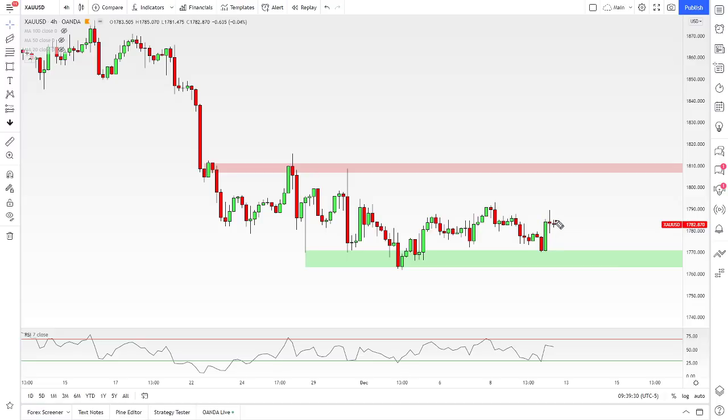What I'd probably want to see is, yes, get to the top of this range, and I don't care to miss that move, right? What I would like to do is if it breaks out and shows strength there, then maybe a retest of 1810, maybe there's an opportunity to try and get involved on the long side. Now, if you're bearish, maybe you say the same thing here, right? Looking for breakout, retest, that sort of thing.